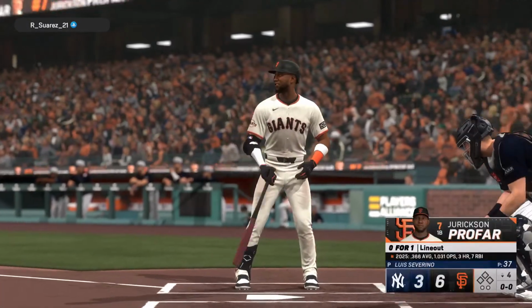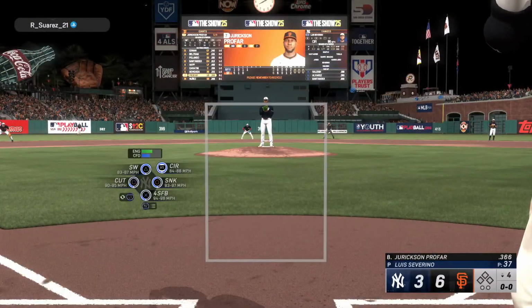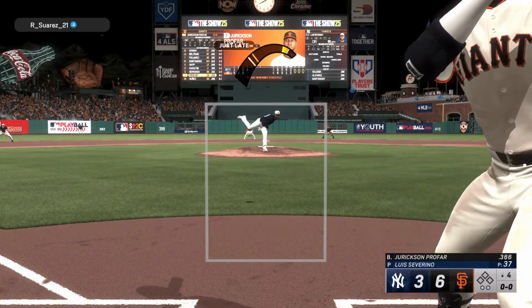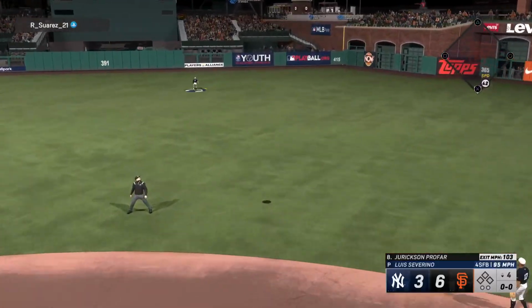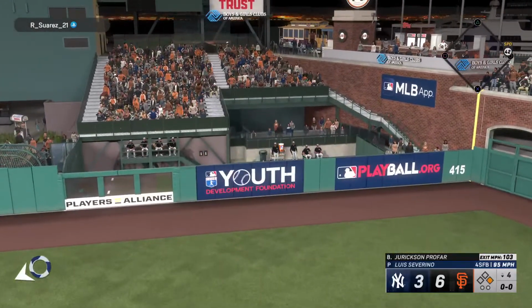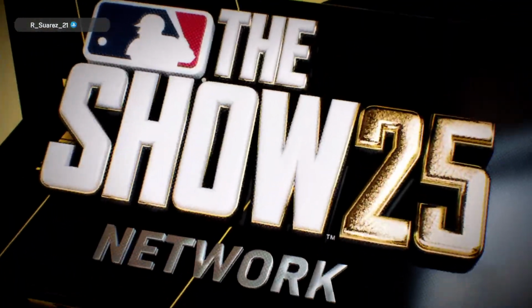Ready to go for the last half of the inning. And here's the first baseman, Jurickson Profar. Severino back to work. Drilled in the air, high and deep right field. That's back there. That'll make it out of here. And they add a run. It's 7-3.